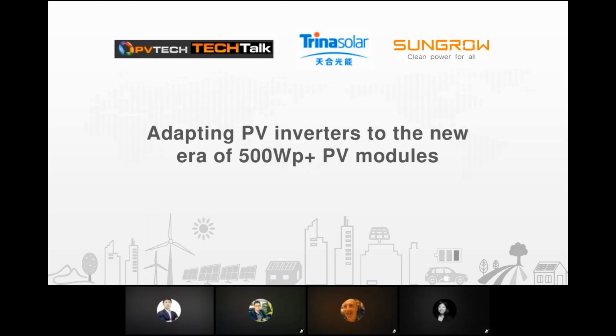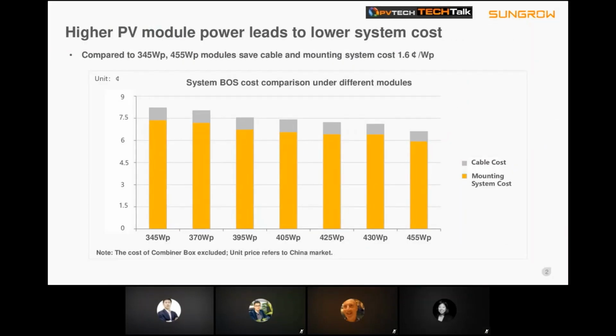Today, I would like to talk about how PV inverters match high power PV modules. I'm sure you are interested in this topic because the major PV module manufacturers launched the new era of 500 watt peak plus PV modules a few months ago. It's not news anymore that new PV modules are being launched.